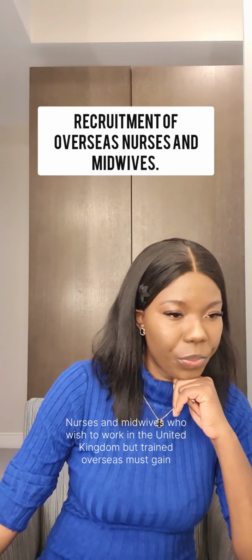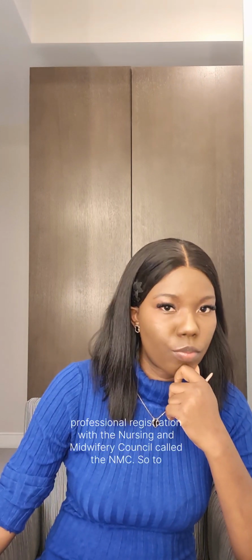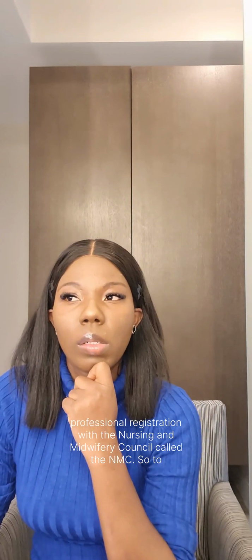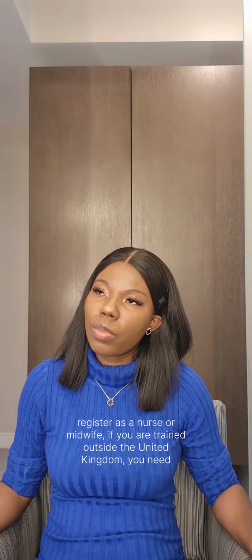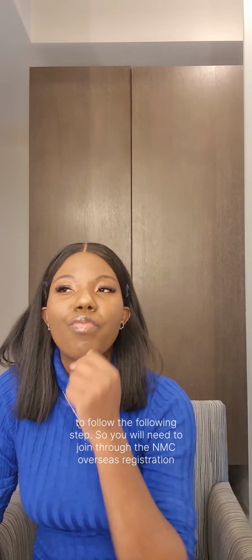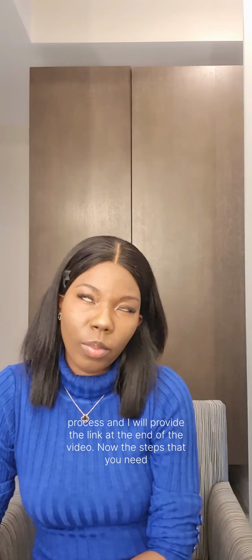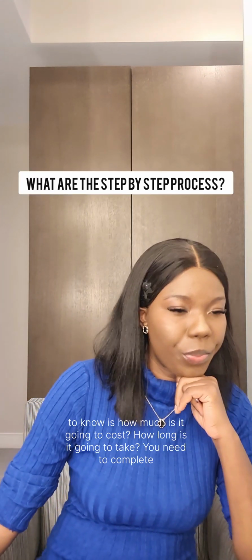Nurses and midwives who wish to work in the United Kingdom but trained overseas must gain professional registration with the Nursing and Midwifery Council, called the NMC. So, to register as a nurse or midwife, if you're trained outside the United Kingdom, you need to follow the following steps. So you will need to join through the NMC overseas registration process, and I will provide the link at the end of the video.